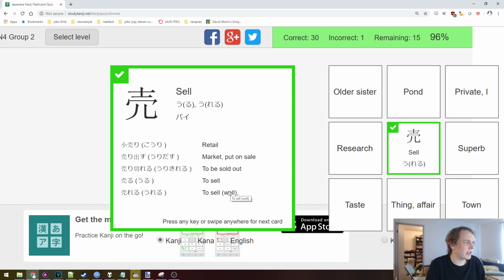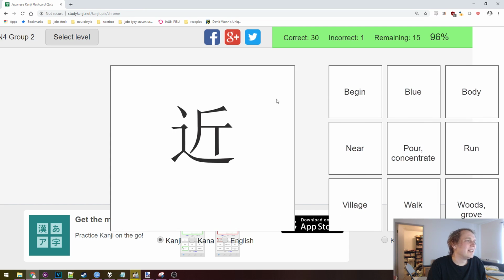So this, you might see this and feel despair. Urikire, sold out. The sales have been cut off, I suppose. This one here meaning cut. You see that, you hear that, and you begin to cry. If you were in Japan and looking for fun stuff.